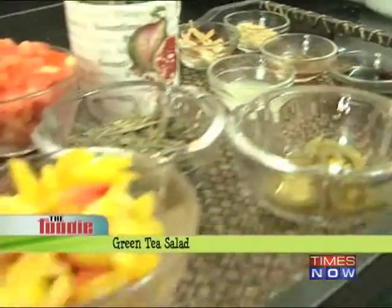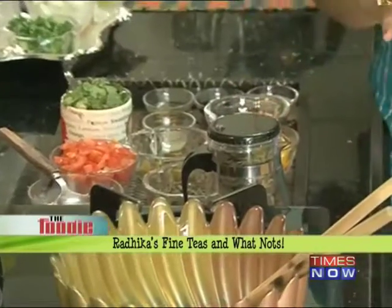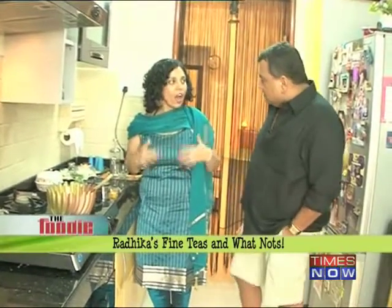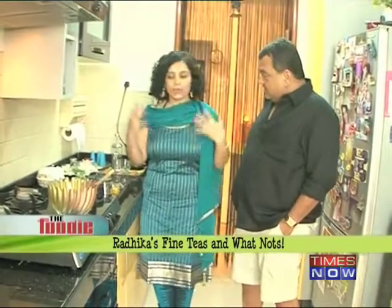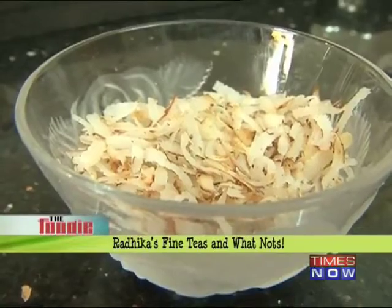Okay, so all the ingredients for the salad have been laid out. And this is a what salad? This is a green tea salad. Green tea salad. This is actually a Burmese salad. It's supposed to be had after the meal, according to them. Really? But we will start before the meal. I am game. And we've kind of Indianized it a little with coconut and tomatoes, etc.